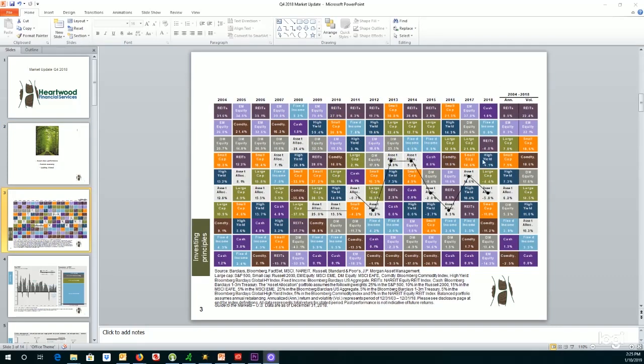Okay, the first chart here is the chart that shows all the returns of the different asset classes for the year. It actually goes back all the way to 2004. I know it's a little busy chart, so at the top I'll just give you a quick review of what's there. The top is cash at 1.8%.